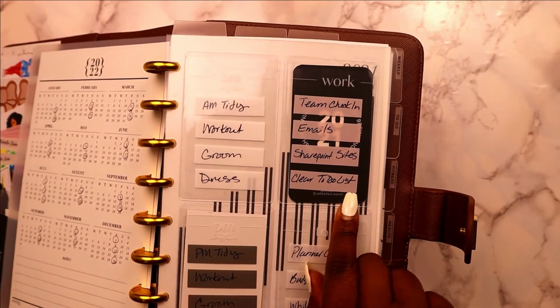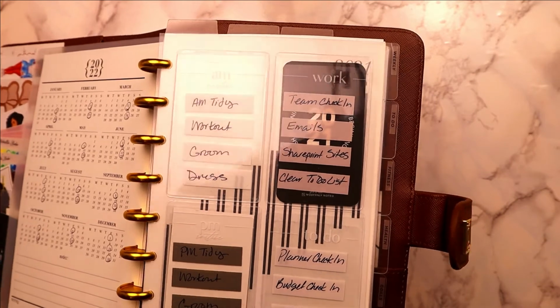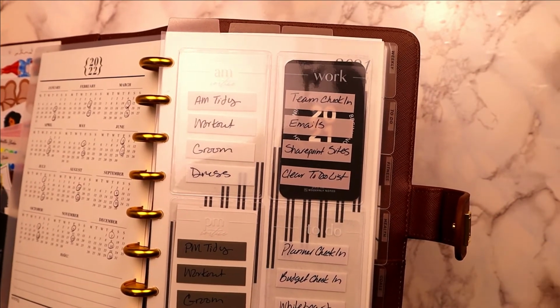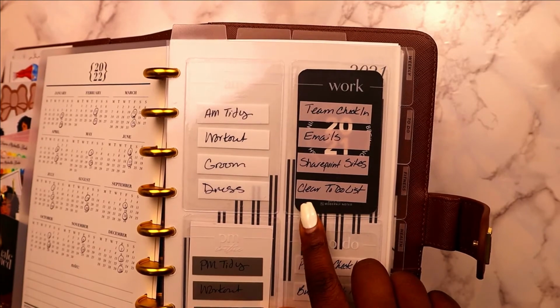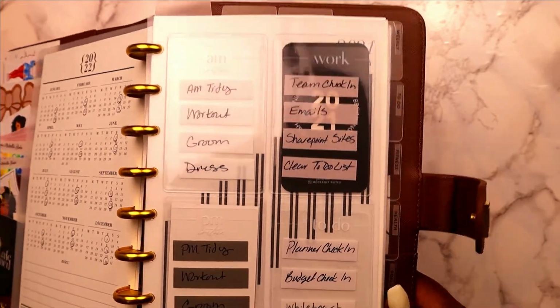And then clear to-do lists. What I mean by clear my to-do list, because as I mentioned, there are sometimes things on my to-do list that I cannot get done, so I have to move them to the next day. So essentially, this is what I mean by clear my to-do list. It's either things are checked off and done, or if there are things that were not done, I'm moving them to the next appropriate day.